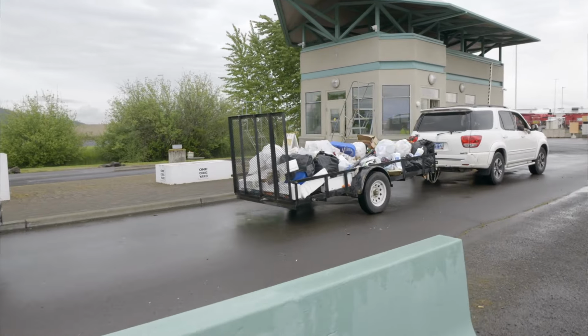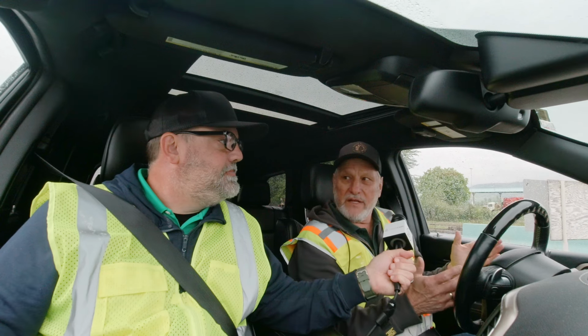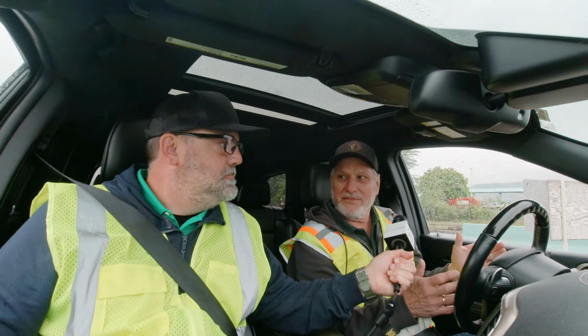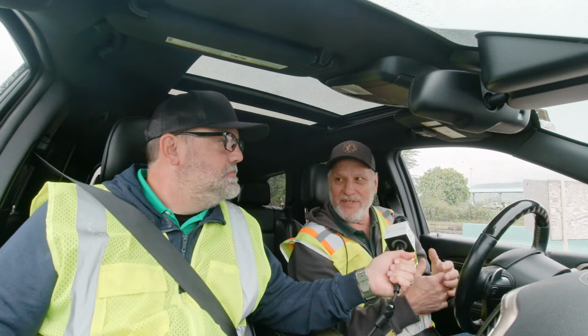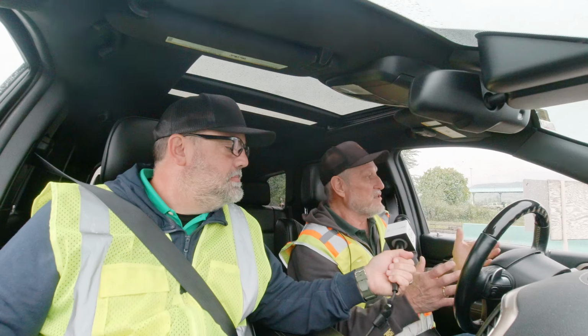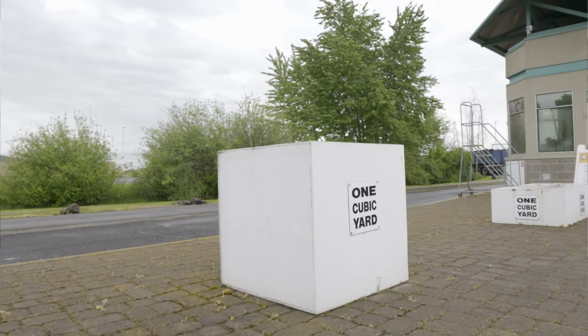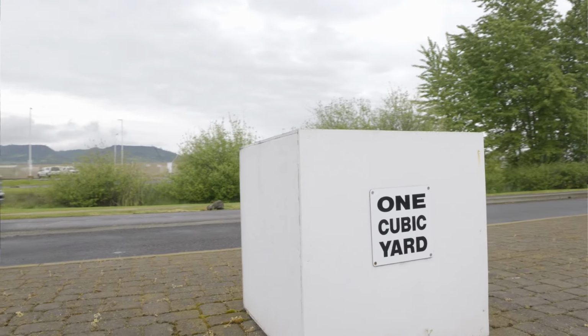All right, so where are we going now, Gary? So right now we're at the pay booth. We try to give folks an idea of what a cubic yard is, because everybody has a different size vehicle. It could be a big pickup, it could be a small pickup, it could be a trailer. Since we charge by the yard, we wanted to give them a visual of what a yard of garbage looks like, because that's what we charge by.